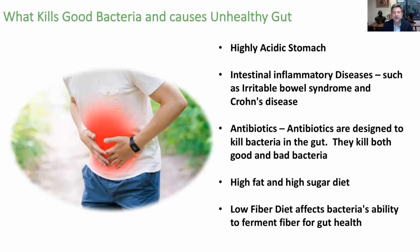Okay. And how about people who don't eat a lot of fiber? How does that affect the bacteria? Yeah, if you don't have a good fiber diet, then you don't give the bacteria enough of a home to ferment, to grow and to proliferate.